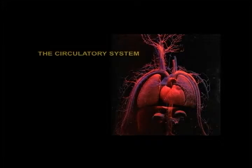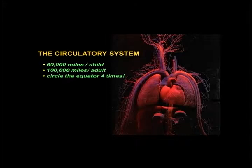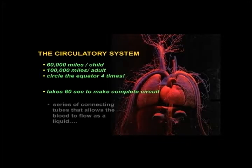The circulatory system. What a marvelous breakthrough in biological technology. If we were to take all of the veins and arteries and capillaries and stretch them out in a line, in a child, that line would be 60,000 miles long, and 100,000 miles long in an adult. That would be enough length to circle the equator 4 times. And it would only take one red blood cell 60 seconds to make a complete circuit of that system.